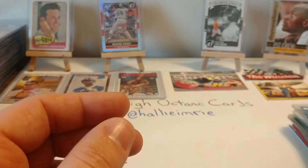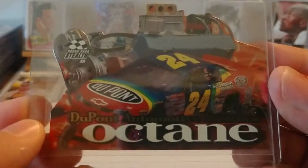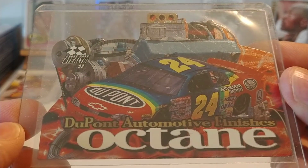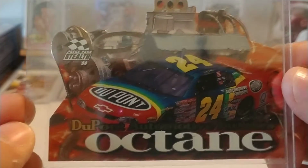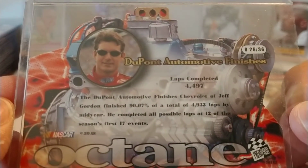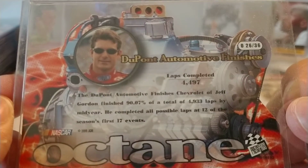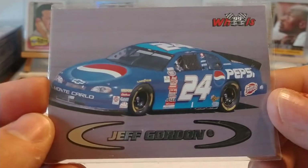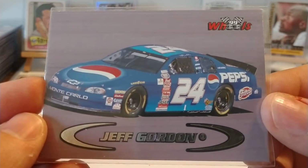Very nice looking card. Then we have an Octane from Press Pass Stealth 99. This is the die-cut version. There is a non-die-cut version of this card. Not sure if I have it or not. It just gives you some information about the team. Here's that Busch Series car from 99 and 2000 Jeff ran.